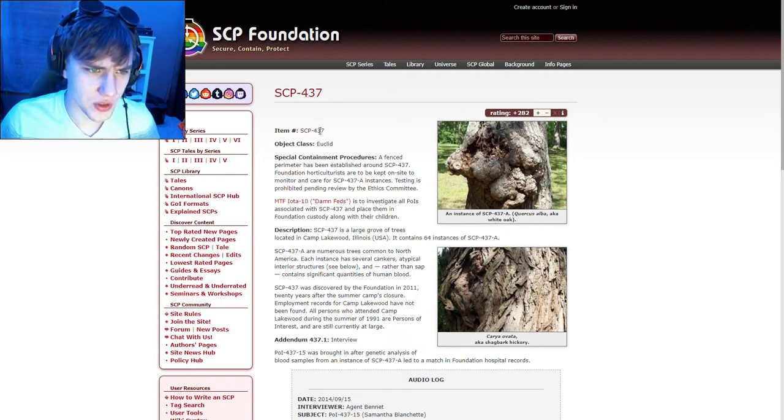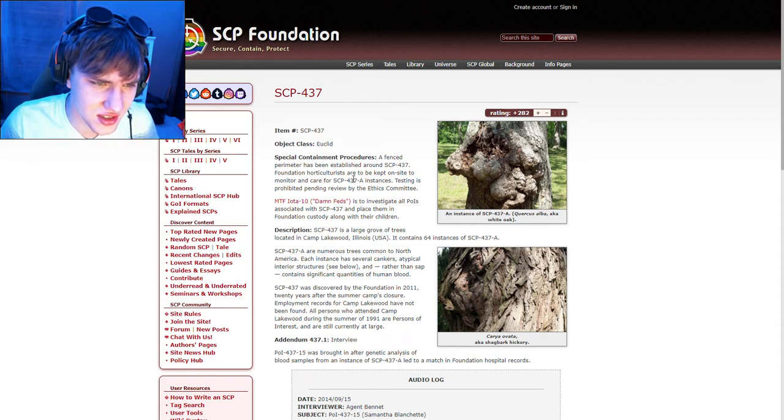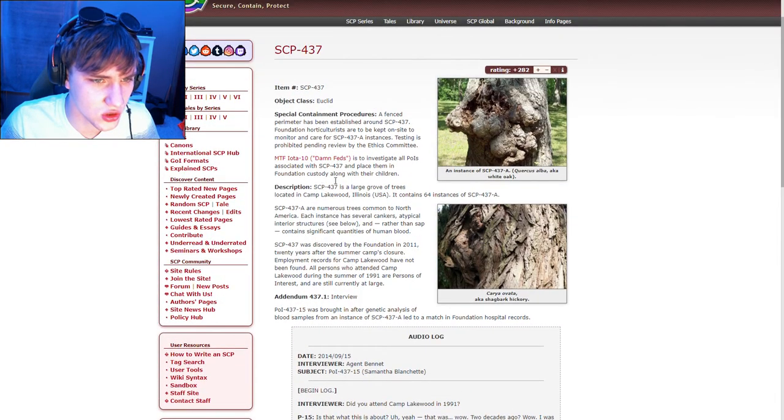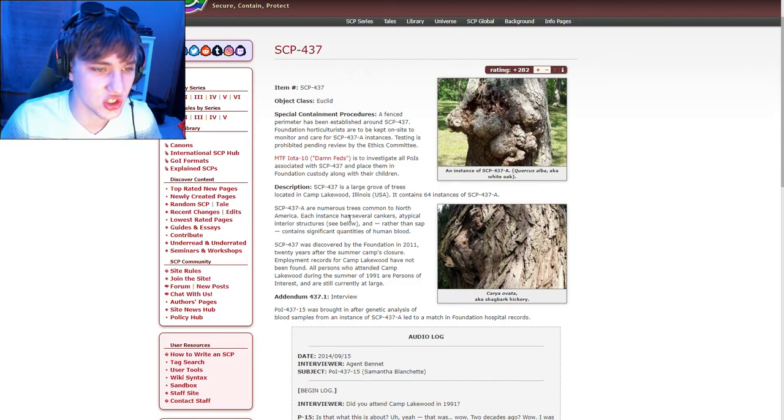Item 432, Euclid. Containment procedures. A fenced perimeter has been established around SCP-437. Foundation horticulturists are to be kept on site, blah, blah, blah. Testing by ethics committee. Damn feds investigate. Oh my God, what the fuck? Okay, this is short, so we can read this. All POI associated with SCP-437 and place them in Foundation custody along with their children.